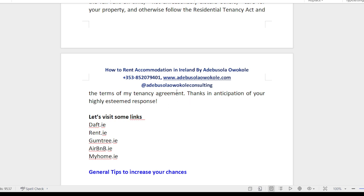You can even add some lines in relation to the fact that you have references from your previous place where you stayed, and you have your contract and a letter from your employer to support that application. So you can include that in the statement as well.